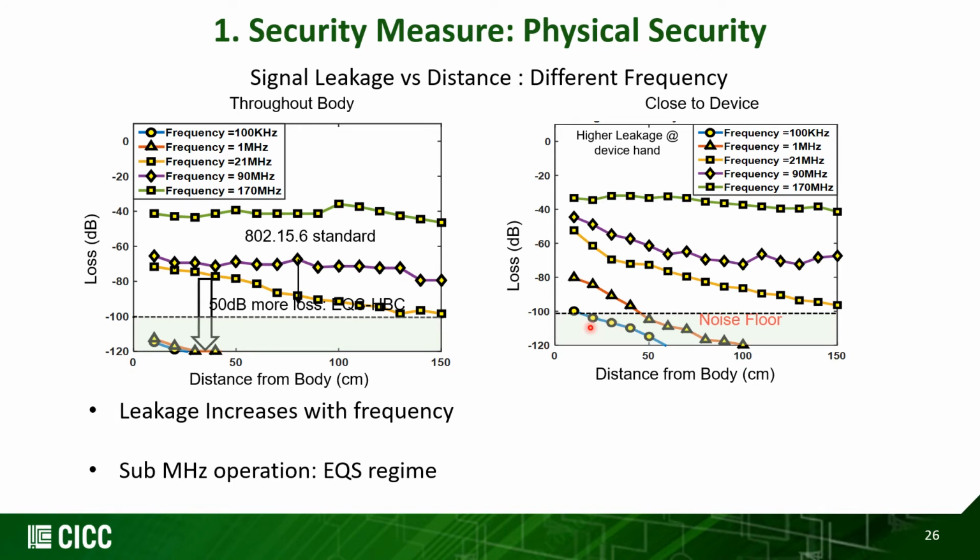In contrast, we can see that for a frequency of 21 MHz, which is the standard operating frequency for the IEEE 802.15.6 HBC standard, the signal leakage is significantly higher and above the noise floor. As the frequency increases, the signal leakage also increases significantly. Hence, operating at the EQS regime provides us with the physical security.